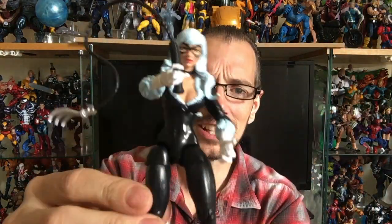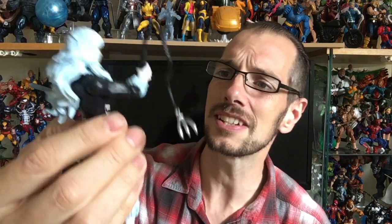But this figure, let's get back to the case in hand. This Felicia Hardy figure, you know what? I was ready to slam this figure when I was thinking about actually doing this review. I was like, oh, I'm not a fan of this figure. I've just given out about Superior Spider-Man, now I'm going to give out about Black Cat. But actually, having her back in hand, I like her a lot more than I remember.